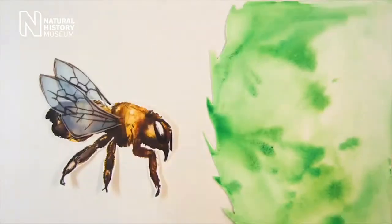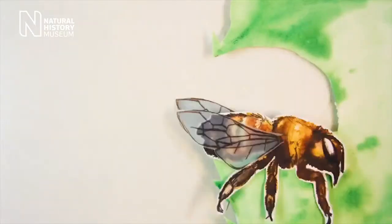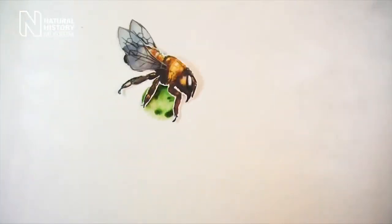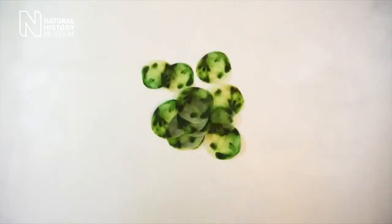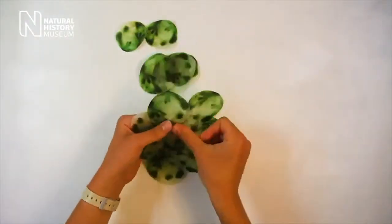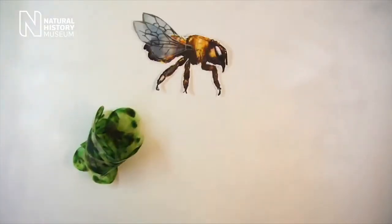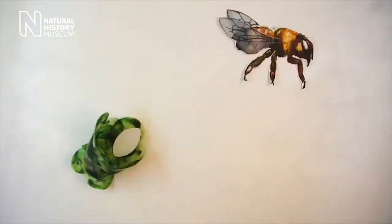And who could forget leafcutter bees? The females use circular pieces of leaves to construct little cells to protect each egg within their nests in deadwood or soil. When the eggs hatch, their cells are well provisioned for the larvae as they hibernate over winter.